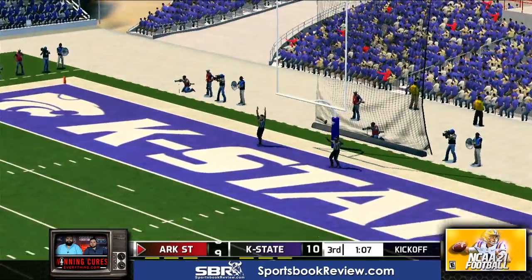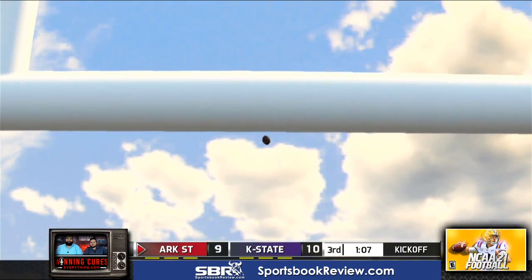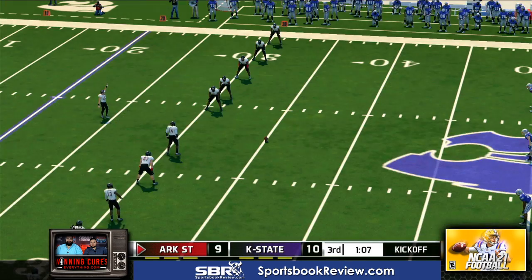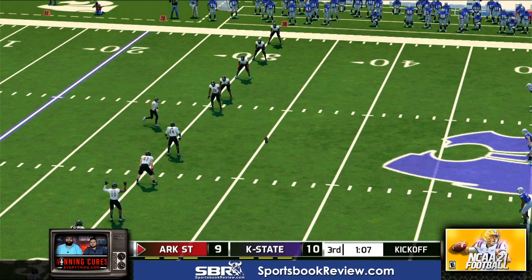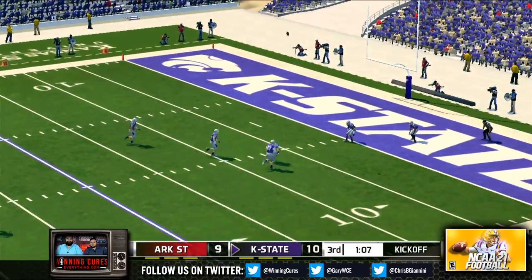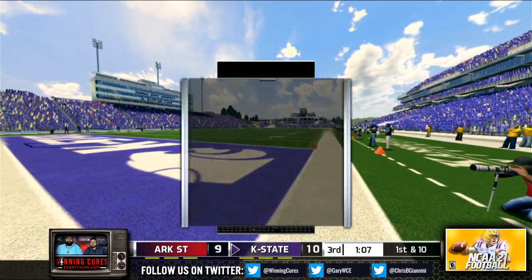Kicks away, and it's good. Boy, he had plenty of distance there and pushed it through. Very impressive leg strength. So the score now, Kansas State 10, Arkansas State 9. The Arkansas State ready to kick this one off. He just drills this one. This one's going to be down in the end zone for a touchback.